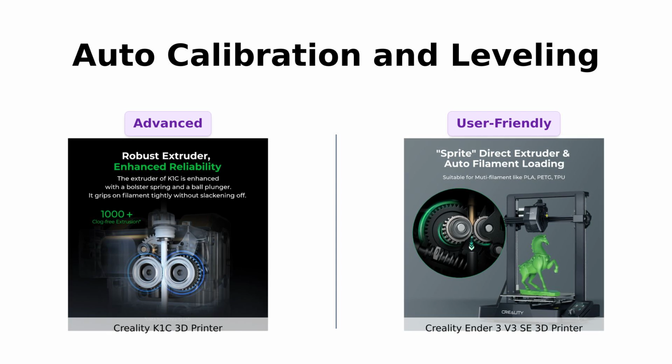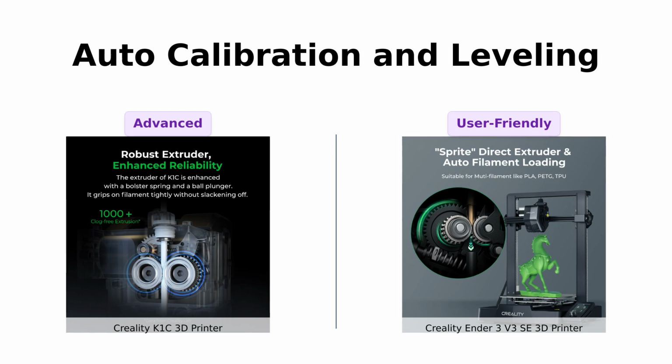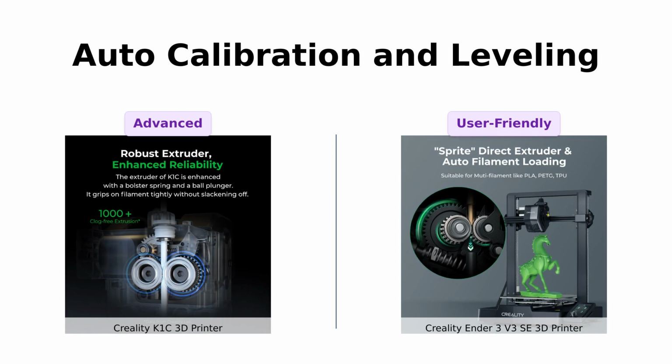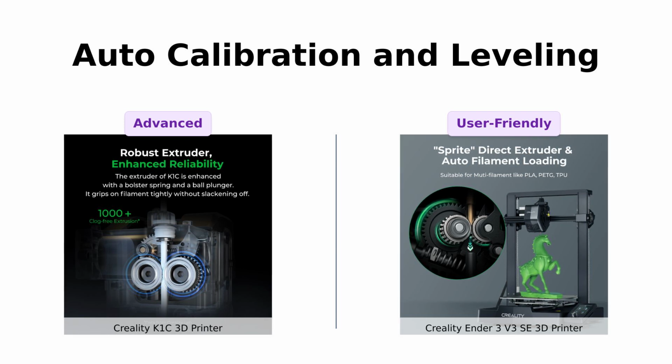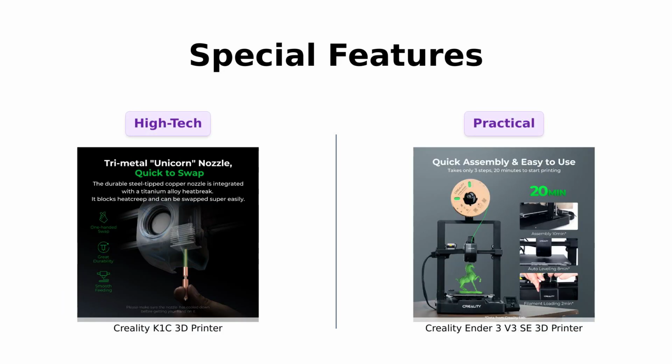Users have praised the K1C for its advanced calibration features, making setup a breeze, while the Ender 3v3SE is commended for its straightforward and user-friendly setup process. Now, let's talk special features. The K1C comes with an AI camera for real-time monitoring and time-lapse photography.